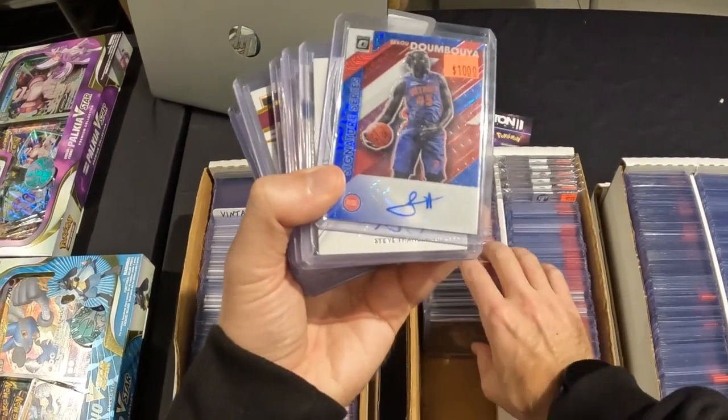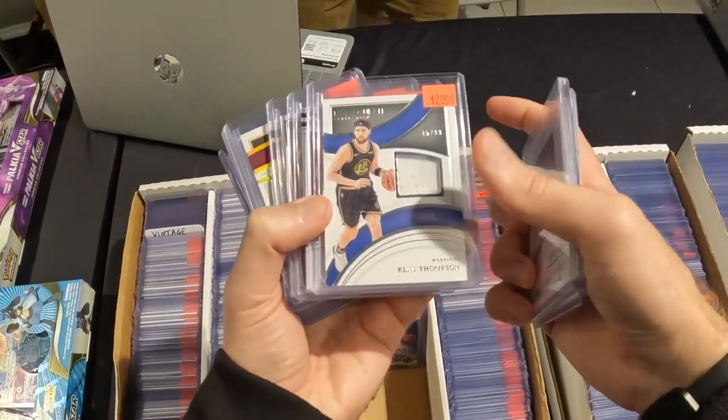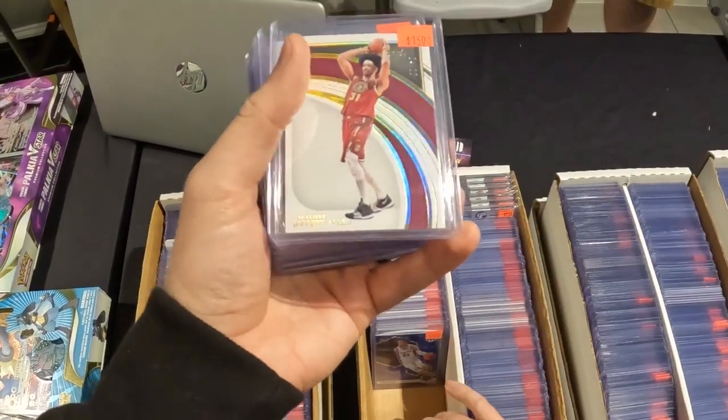So we can take cash or Venmo, but we can't take PayPal. For sure. Oh, and you can remind people, in that door there is an ATM as well.